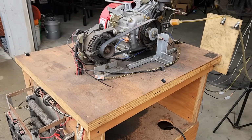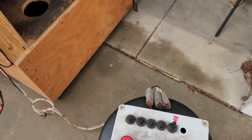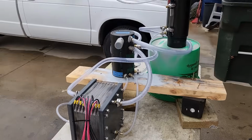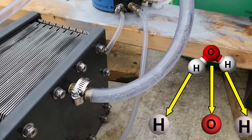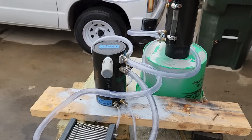So, once I flip this switch, we should hear the little diesel engine struggle as it provides power for the HHO reaction cell. Right away, we can see the electricity that we're feeding into this system is splitting the water molecules into 2 hydrogen atoms and 1 oxygen atom. It's amazing how all this stuff works.